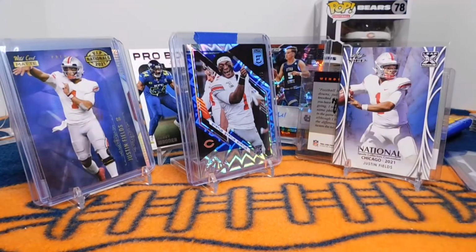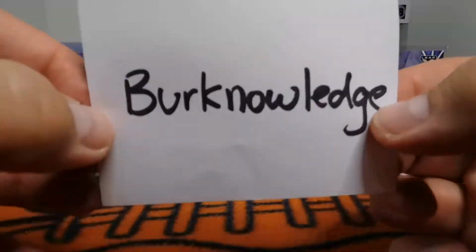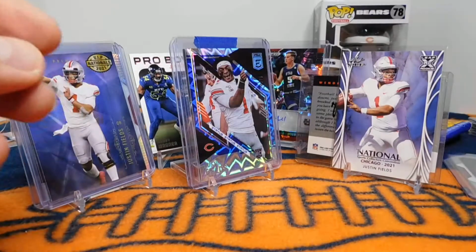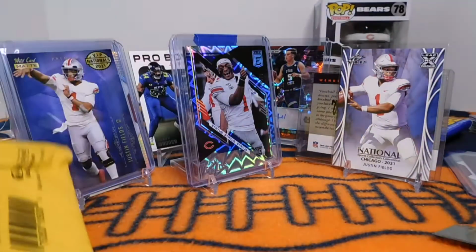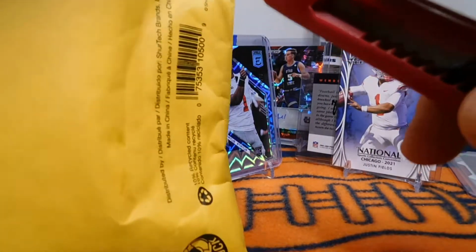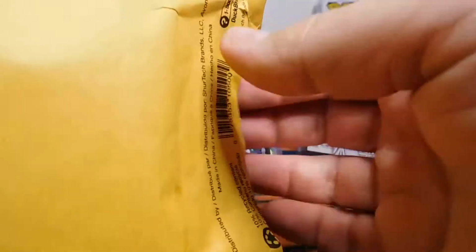And then last but not least, my buddy in the hobby as well, Burknowledge. Burke gave me a shout out. Totally unexpected. This is a RAK from him, a random act of kindness. He sent me a picture of the package, and you couldn't really see how large it was, but this is a lot of stuff in here, it looks like. So very excited. And you know, Burke, obviously you didn't need to do this, but that's just super, super nice of you. Very, very cool.